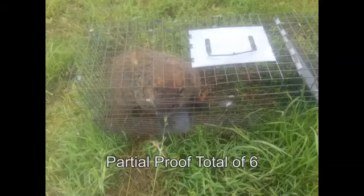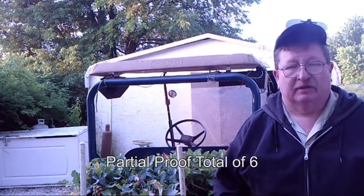Welcome back to College Hill Farm. Today we're replanting broccoli and cauliflower. I've taken care of 6 groundhogs so far. There's a 7th, but he's a little trap shy, so I'll probably wind up having to give him lead poisoning. But anyhow, we're going to replant our broccoli and cauliflower. Now, not all of my broccoli and cauliflower didn't make it, just most of it.